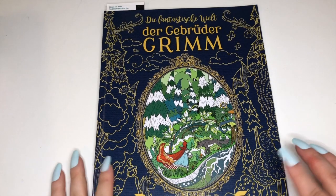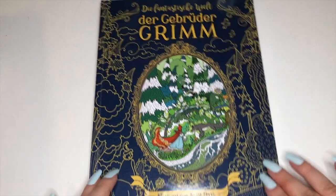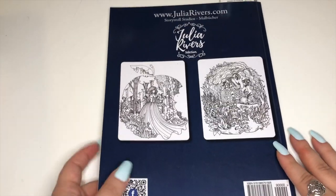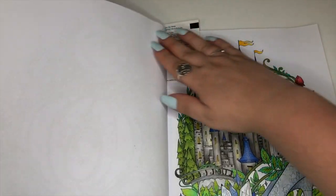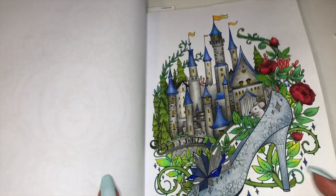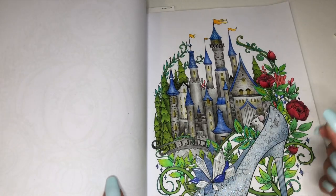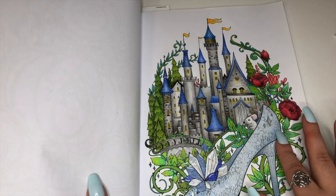Alrighty, so the next book is my beloved Brothers Grimm fairy tale coloring book by Forrest Diver. It is a Julia Rivers book. I've done 2 in here. I love this book. The first one is this picture of Cinderella's castle. I bedazzled the shoe extremely. It's covered in stickles. I also used metallic pencil for the shoe itself.